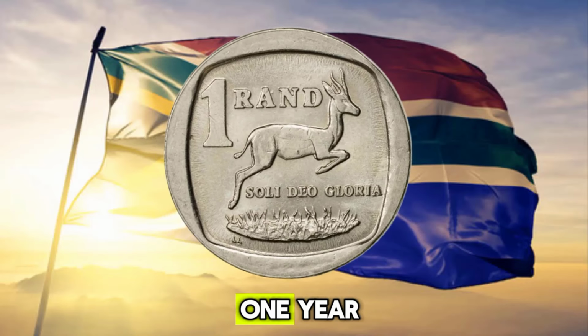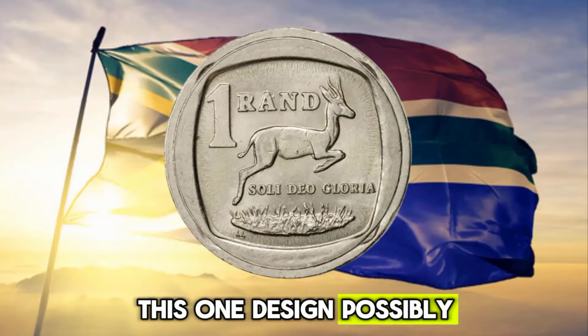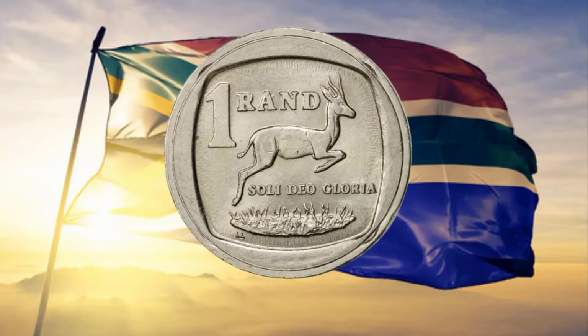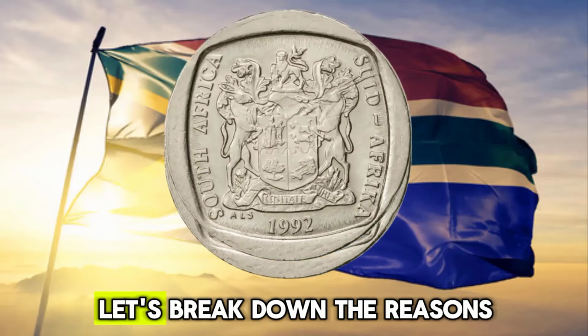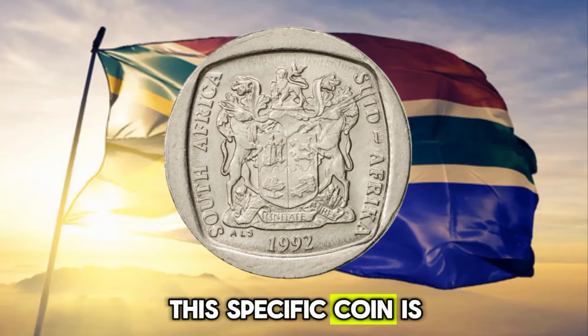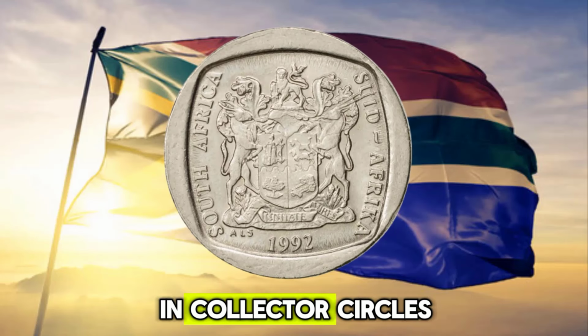So why is this one year, this one design possibly worth nearly six figures? Because within this mintage hides a numismatic anomaly. Let's break down the reasons this specific coin is being whispered about in collector circles.